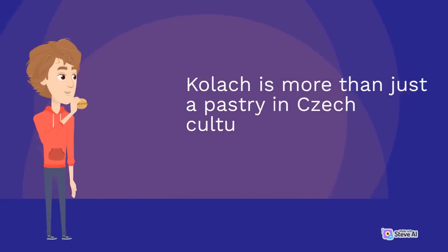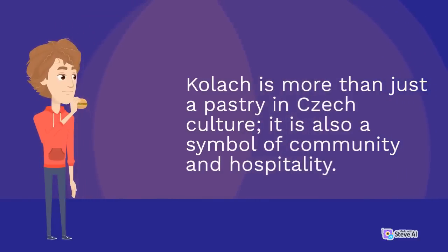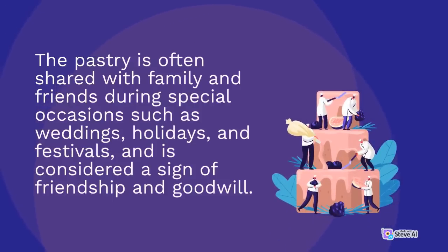Kolač is more than just a pastry in Czech culture, it is also a symbol of community and hospitality. The pastry is often shared with family and friends during special occasions such as weddings, holidays, and festivals, and is considered a sign of friendship and goodwill.